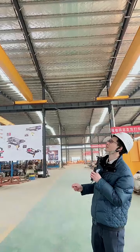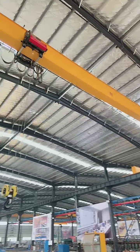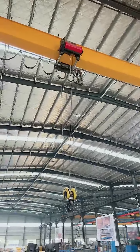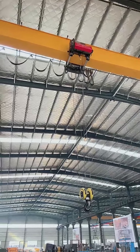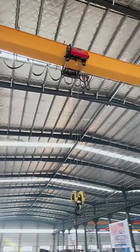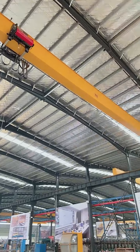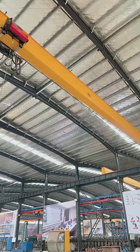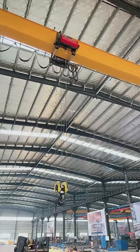The hoist, as you can see, is the European design, and compared with the traditional design, the size is much smaller. The main girder goes across the hoist, which can increase the lifting height.